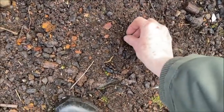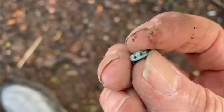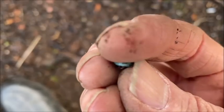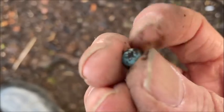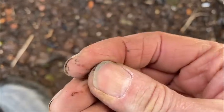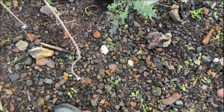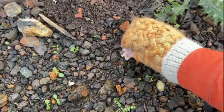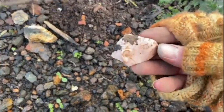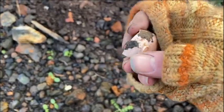So I think I've just found a little tiny flat bead. Yeah, look. Probably off a bracelet. It's got the 2 holes in the sides. Little blue bead. And just like that, there's another one. Another ear. That's perfect size for a ring if I cut that out.